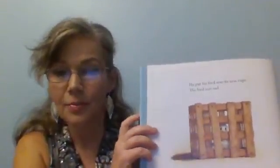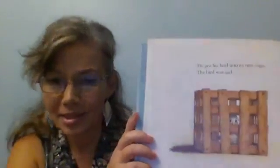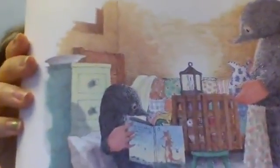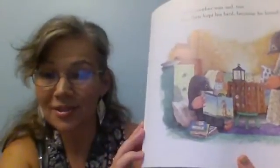And so he finished the cage, and then he put his bird, his pet bird, in the cage. Do you see the bird? Does it look happy? No. The bird was very sad. Mole's mother was sad too. But Mole kept his bird because he loved it. And if you look at this picture, you see that Mole is sitting next to the cage and he's reading a picture book to his pet bird. He really is taking good care of his bird.